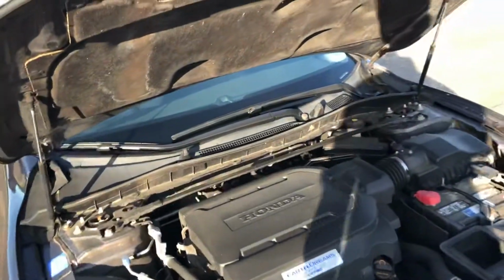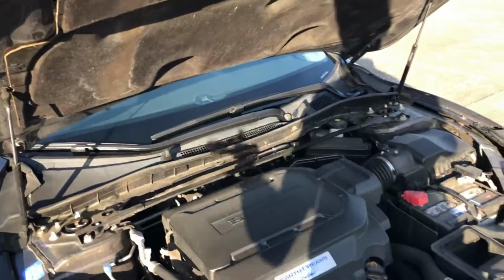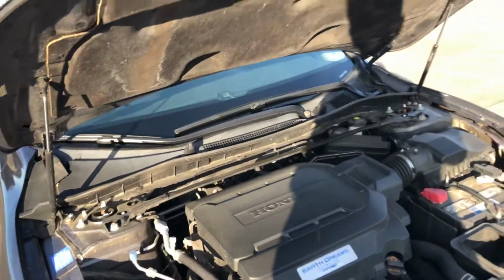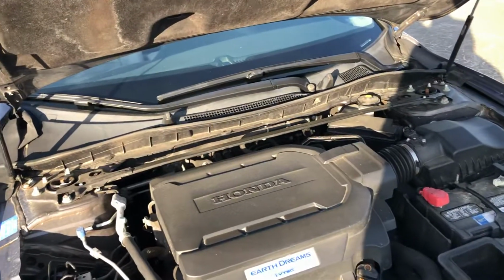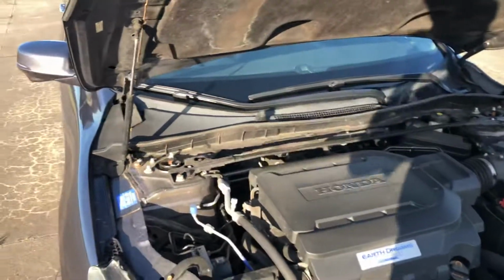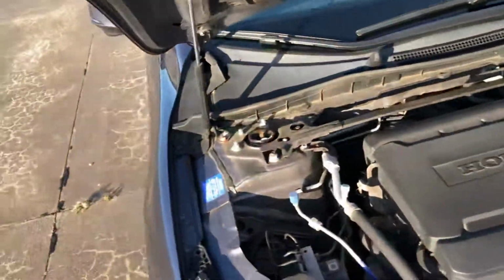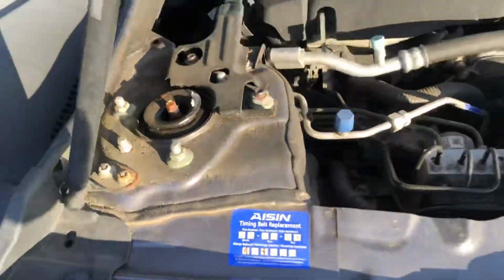This is my second car. My first car was a J-Series V6, and now my second one is too. I'm a huge fan of these motors. It is a little bit of older technology, so I can't understand why Honda's getting rid of it, but it's still a fantastic motor. Had the timing belt done at 104, or 101 rather.